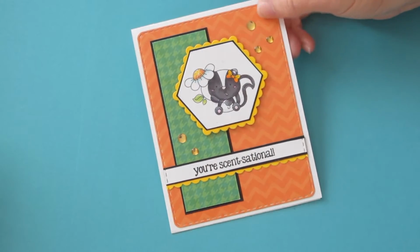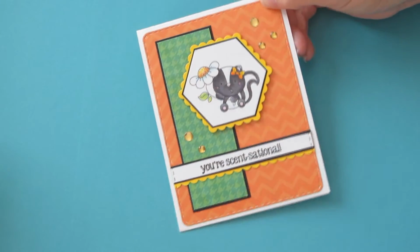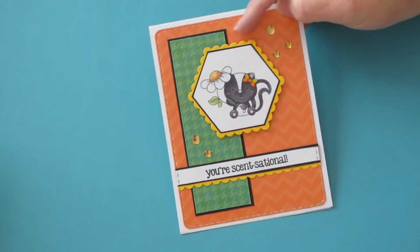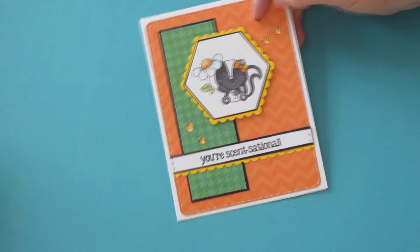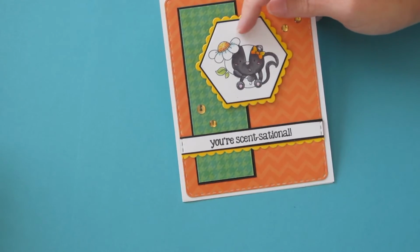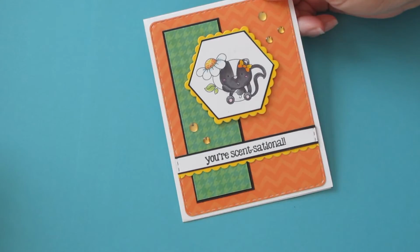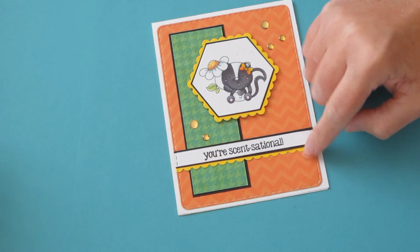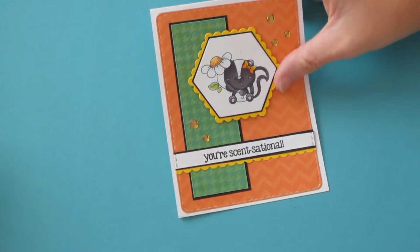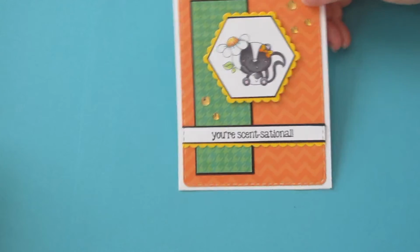This is a fun take on some different colors, putting the green, orange, and yellow together. And these papers are from our Shades of Spring pack, and I used our hexagon dies and our scalloped hexagon dies that coordinate with them for this shape here. And underneath the saying, I've used our scallop border dies. And see how nicely that all comes together.